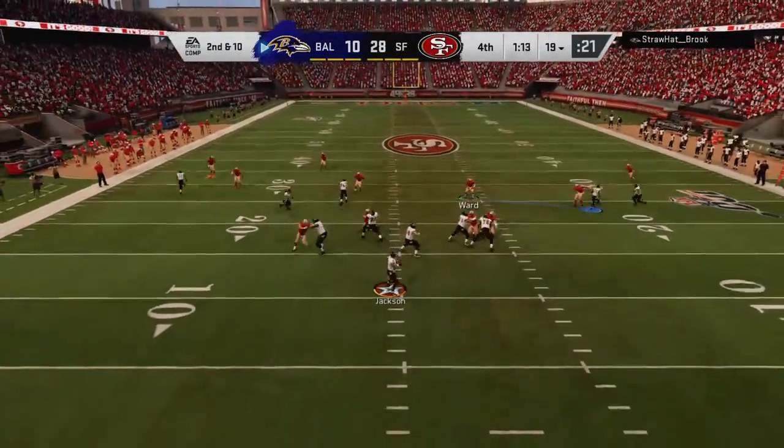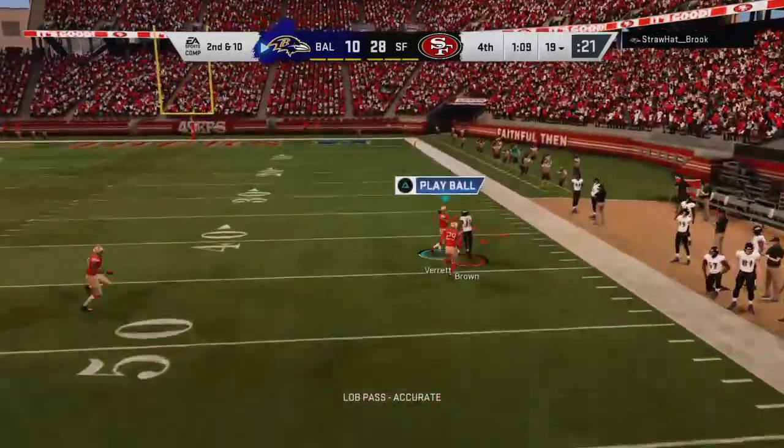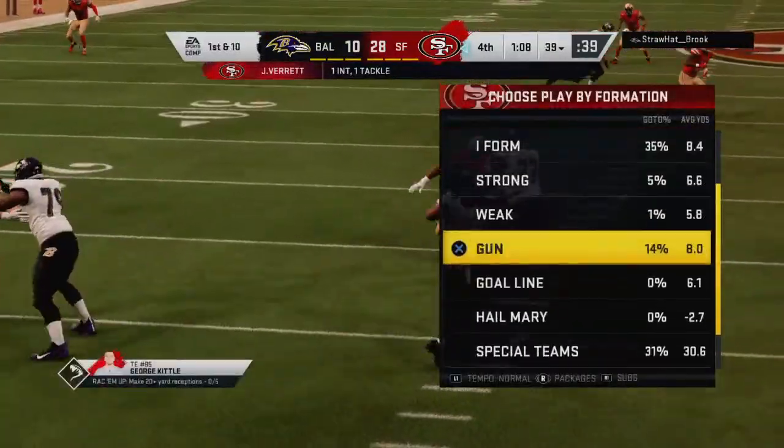Throwing on second down. Jackson, he's going to let it fly. And his pass is intercepted for the 4th time today. Picked off by Jason Verrett.